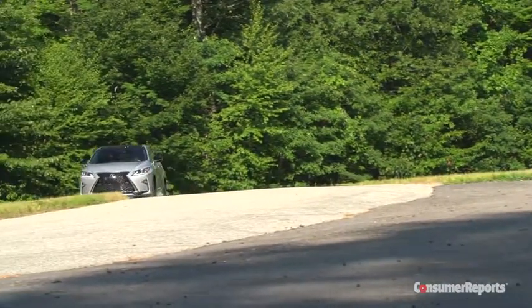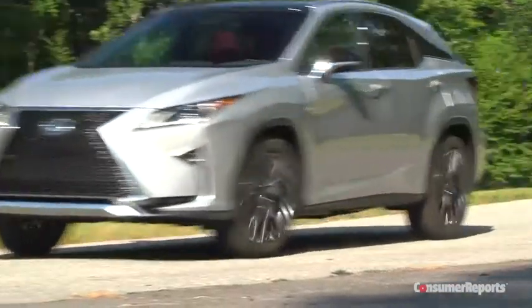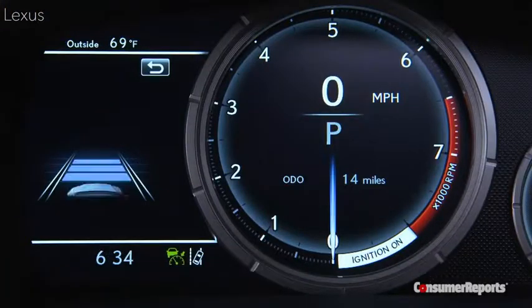Safety is a big deal, especially for a luxury car like this. The Lexus Safety System Plus includes forward collision warning with automatic braking to prevent some crashes. There's also lane departure warning and lane keep assist. It's great that the safety equipment is optional for not much money. But given that, it should probably just be standard on a luxury car like this.